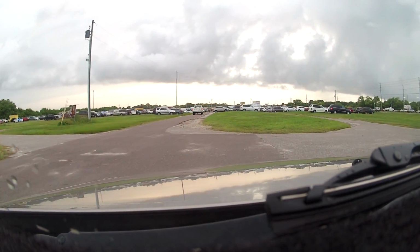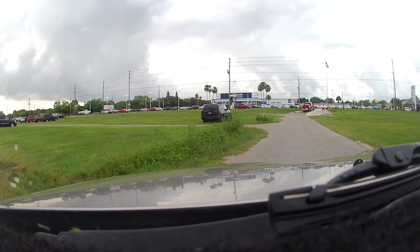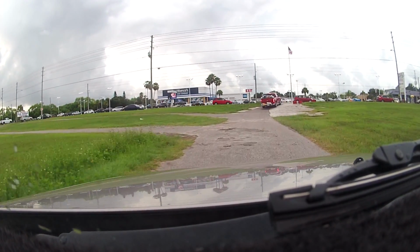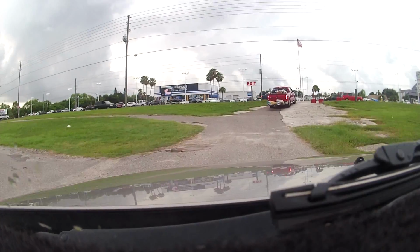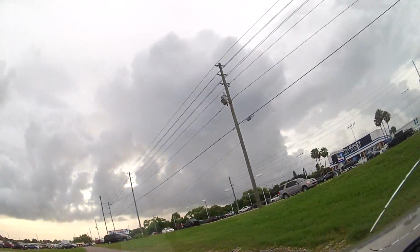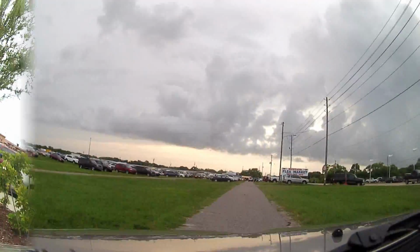Well, it's Saturday. I'm out at the flea market, about to do some hunting. I'm trying to get a better picture of the sky right now. Part of the sky is clear, and then part of the sky is looking like that right there. So, see how long the weather holds out.